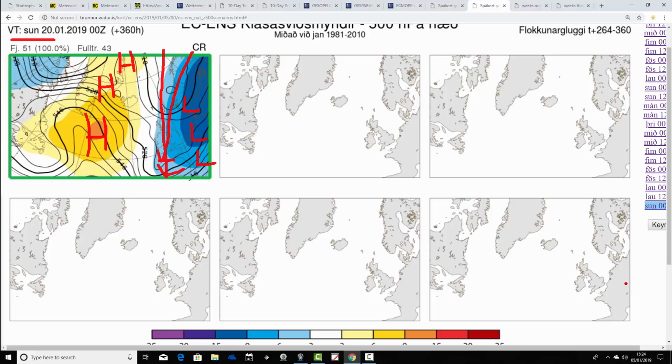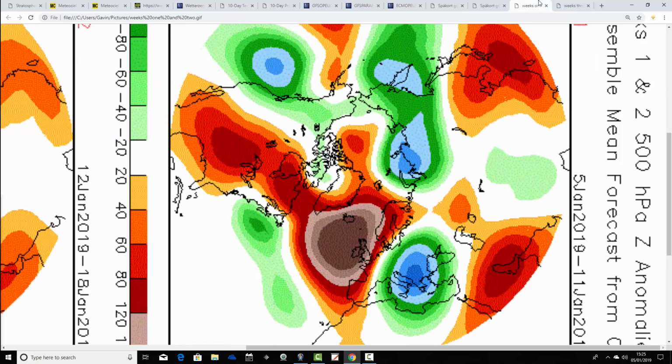Well, that's 2 weeks away, and we've got 51 out of 51 ensemble members going for that. So really good agreement for such an extended time frame from the ECM ensembles. Let's just have a look at CFS V2 before we go.